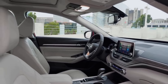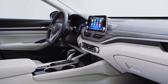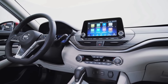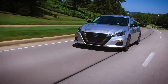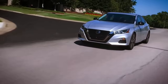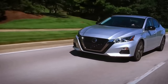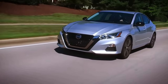Every Altima except the base model has a standard 8.0-inch touchscreen with Apple CarPlay and Android Auto capability. The infotainment interface is customizable, but otherwise few personalization options. Safety and driver assistance features include available lane departure warning and lane keeping assist, available rear automated emergency braking, available adaptive cruise control. Nissan Altima earned a 5-star safety rating.